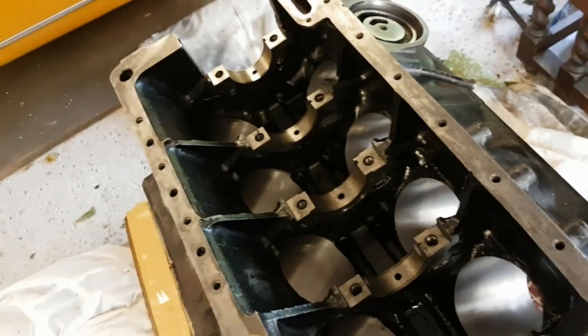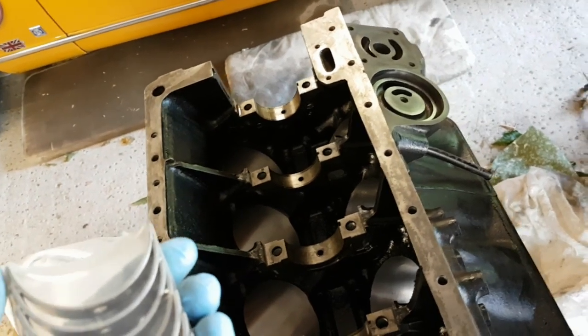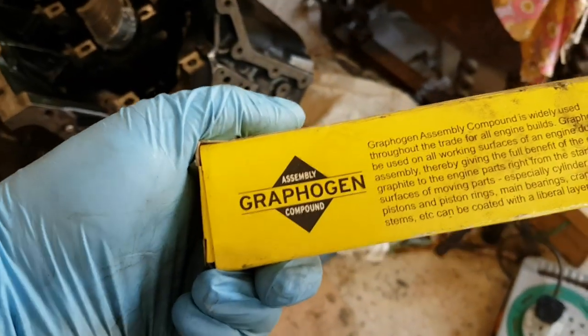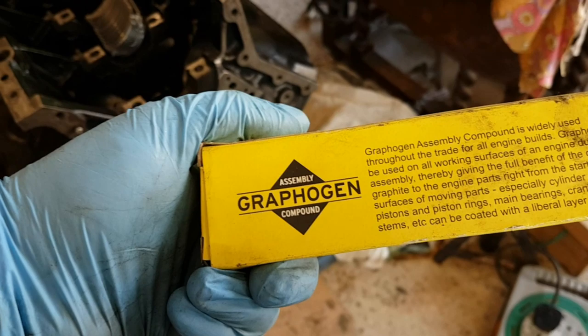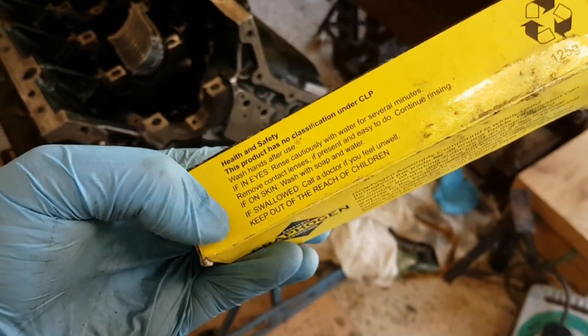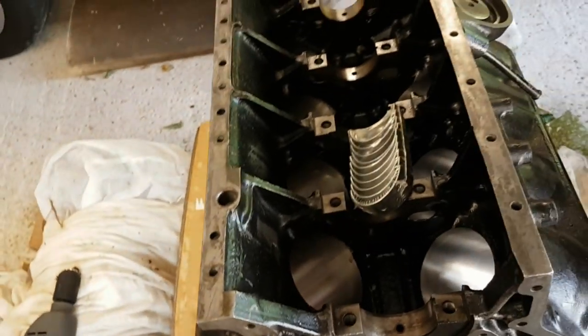Now, utter cleanliness, obviously. What I'm going to do is use lots of engine oil, and I've also got some Graphogen engine assembly lube, here we are, this stuff. It's quite neat. Just like a running in compound, it allows the bearings and the cylinder walls and so forth just to get a bite as they're starting up. Wear gloves when you're using this stuff, and obviously I'll be going through clean gloves every time a glove gets dirty.